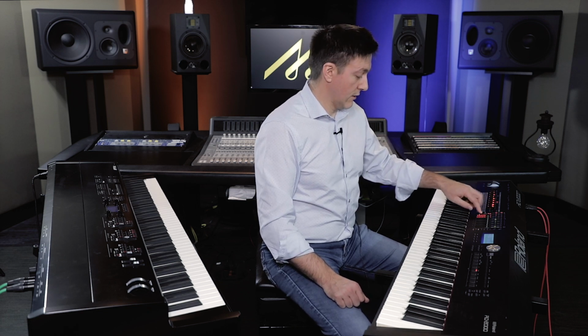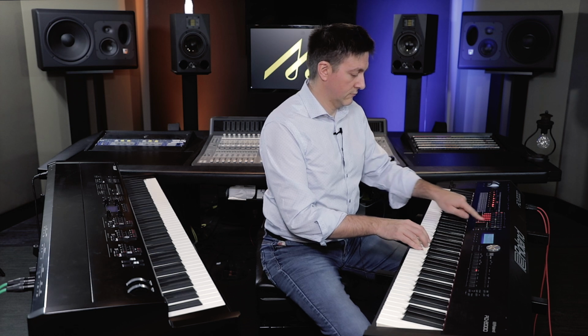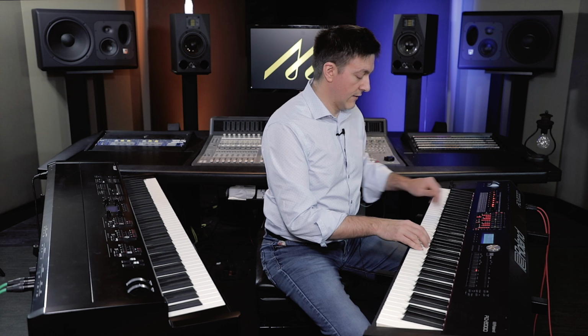So you hit organ, you get a couple of different presets, that's all well and good, but then hit the Tone Designer, and all of a sudden all of your fader bars become tone bars like on a B3. So you can pull out your 16-foot, your 5 1/3, your 8/4. And so you can really have a ton of fun with this.